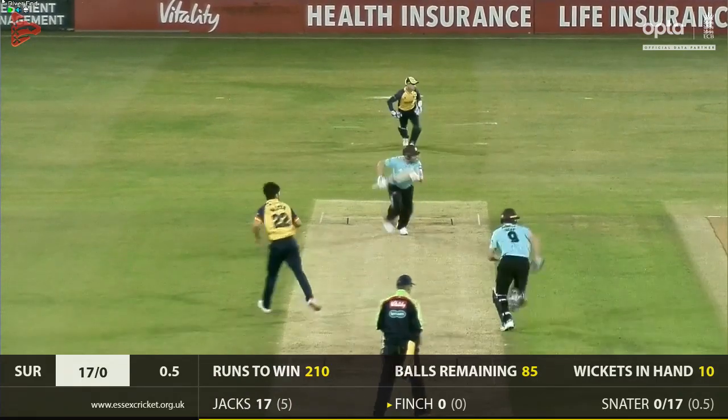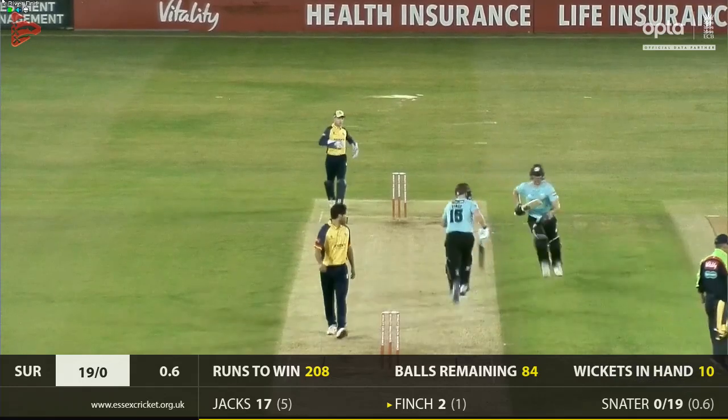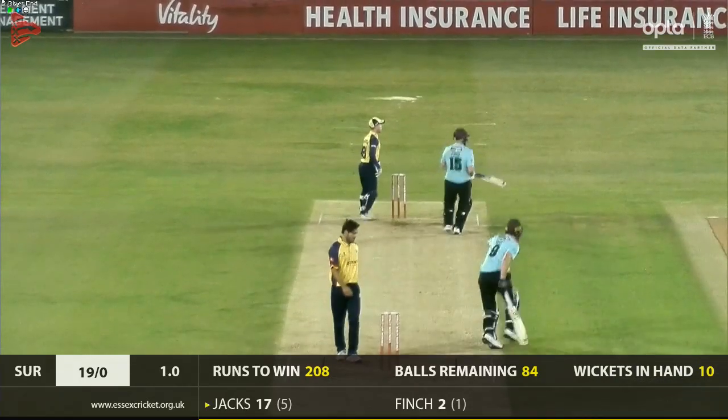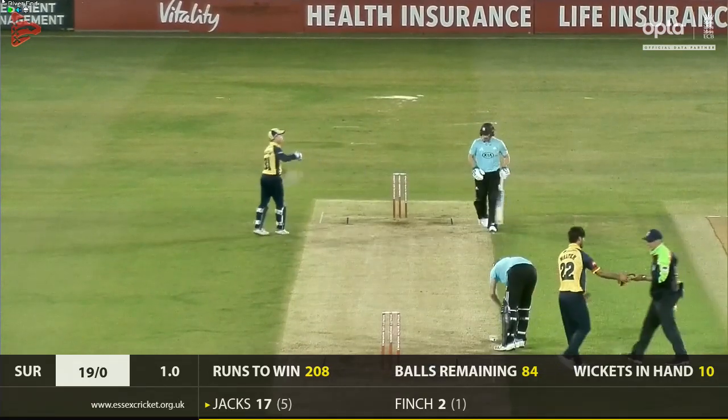Snater is bowling to him, and he clips it away nicely past the square leg umpire. There's going to be probably 2 here. It's being chased round towards the boundary. They've got 2. It will be stopped. They think of a 3rd, decide against it. So, you've got to get 15 and over.